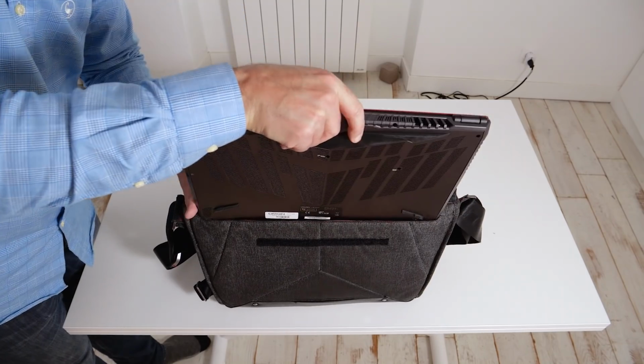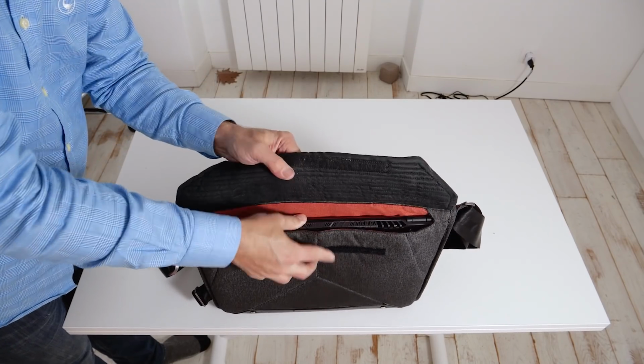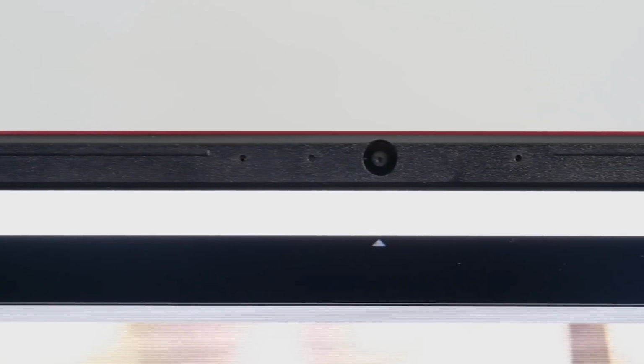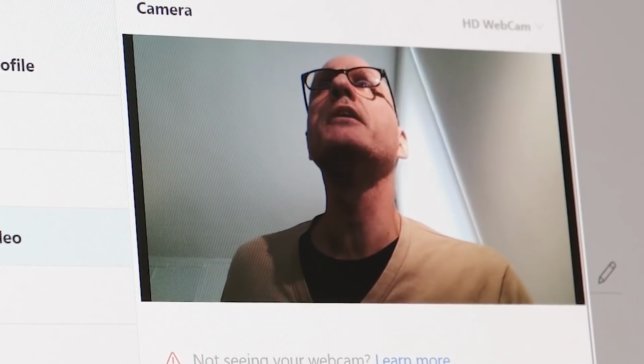As a result, it's fairly wide at 14.9 inches, so it barely, and I mean barely, fits into my messenger bag. With that slightly larger bezel though, Origin was able to fit a webcam into the top of the laptop. That means it's actually useful, unlike the nostril cam on Gigabyte's Aero 15X.